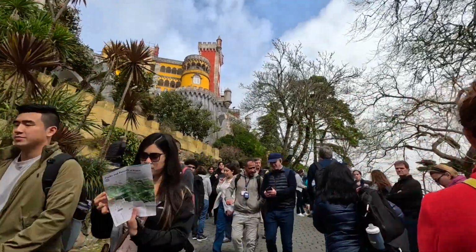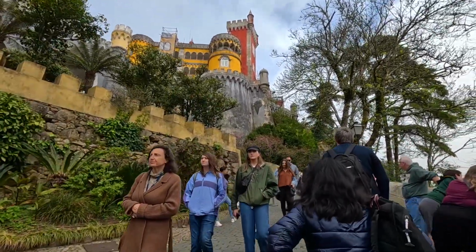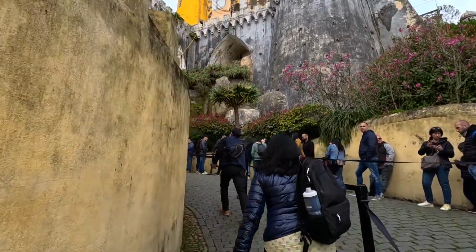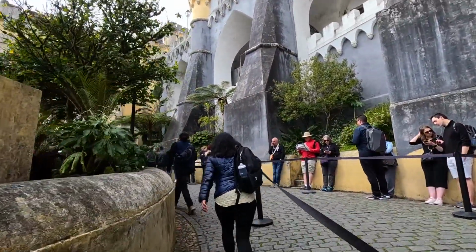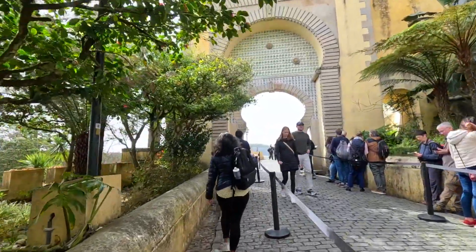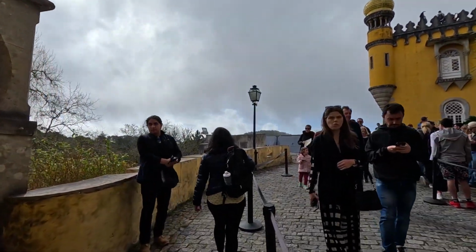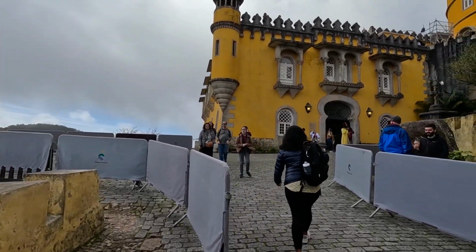So as I am walking up, let's talk about what I have done so far to get here. I started from Rossio Station, train station in Lisbon, and I took a train all the way to Sintra Train Station, and then from Sintra Train Station I took bus 434, and then the bus took me all the way to Pena Palace entrance for the ticket office for the palace, and then I bought a ticket for the palace, and then from there I had to take a shuttle to get here.